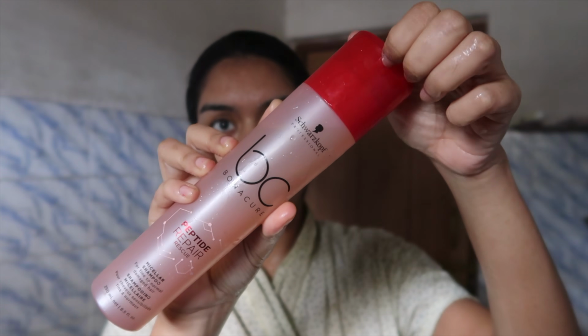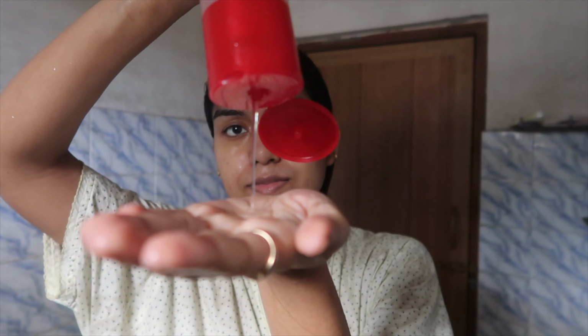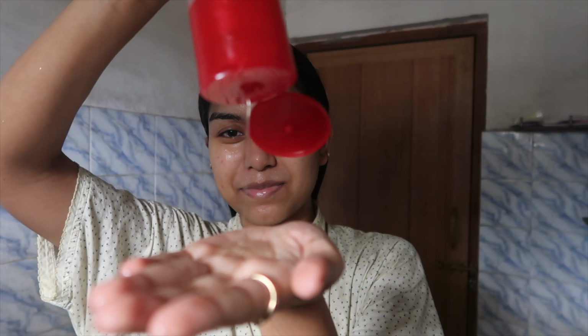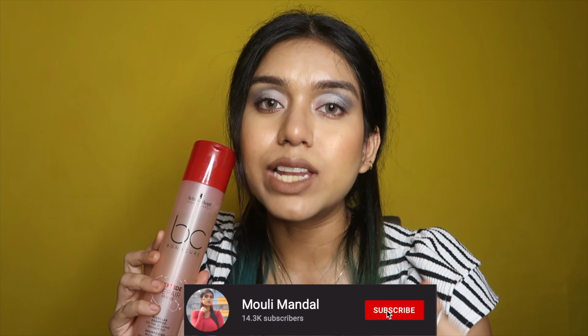Let's talk about the shampoo. The shampoo has a very gel-like texture and it's completely transparent. This is a very good mild shampoo which you can use regularly. If you're someone who uses shampoo 4 or 5 times in a week, you can definitely consider this because it will not foam up a lot and it will clean all those dirts.